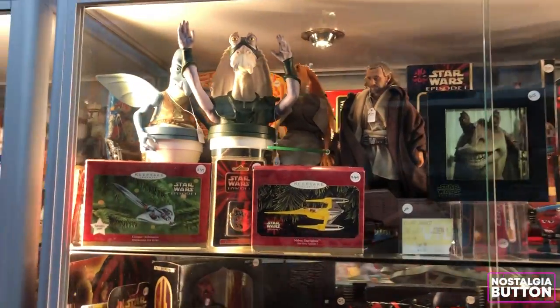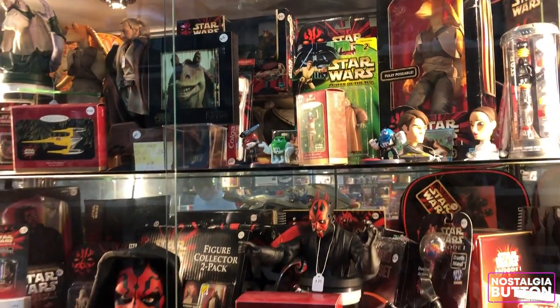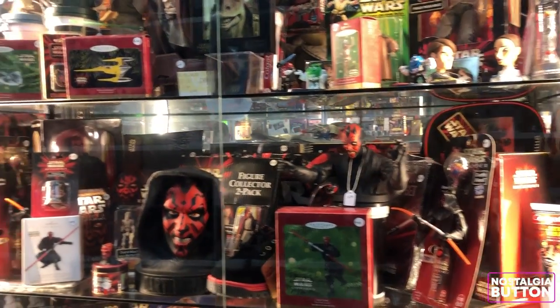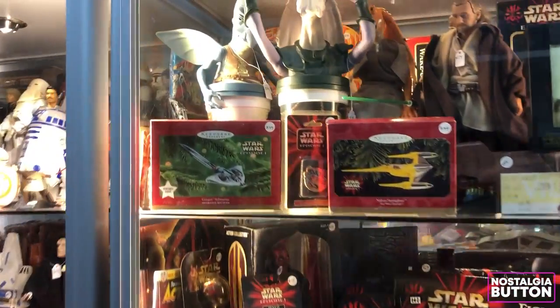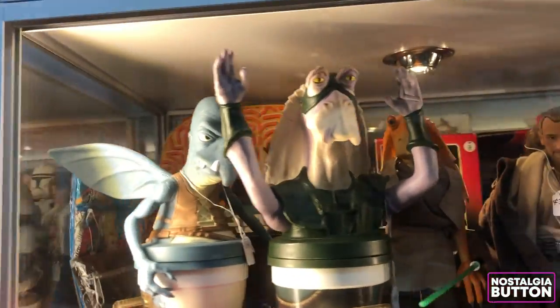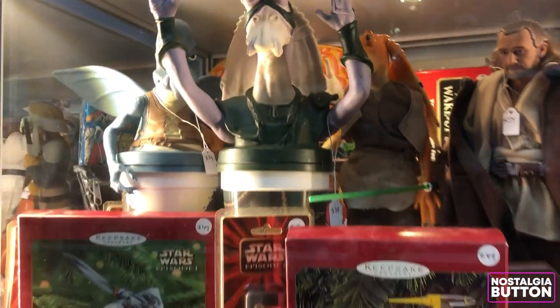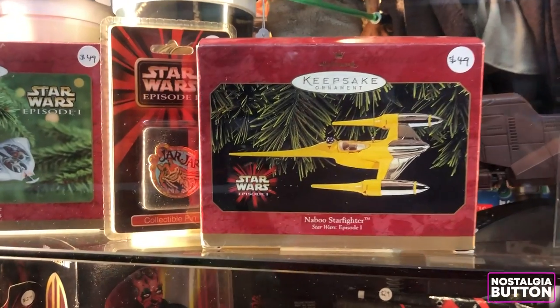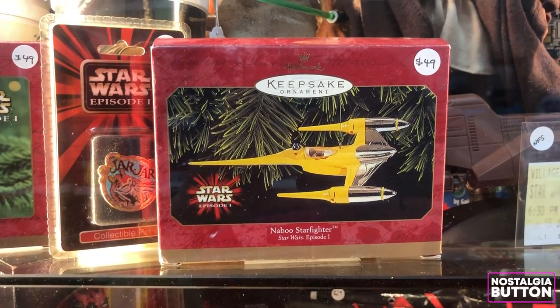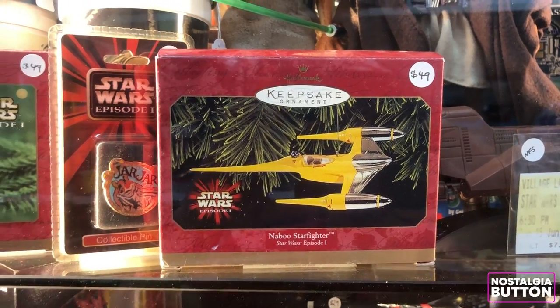Looks like the episode 1 shelf is getting even more additions to it. Every time I come, there's more things. Look at these amazing Gungan sippy cups. The Watto, a Gungan, Jar Jar right there. Look at this episode 1 Naboo Starfighter keepsake ornament. That is cool.